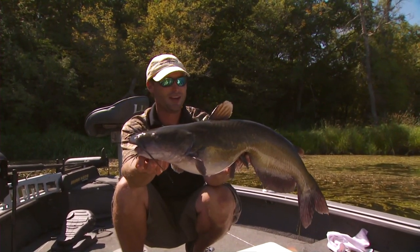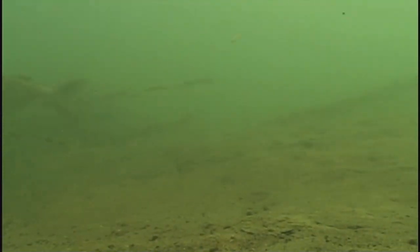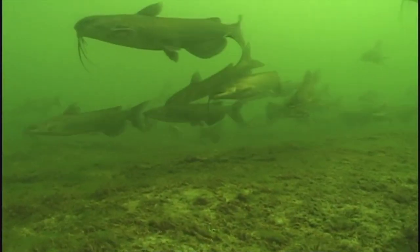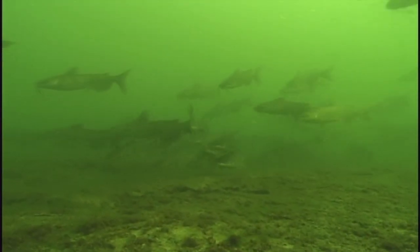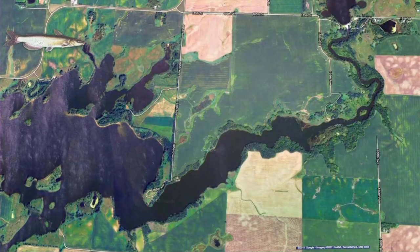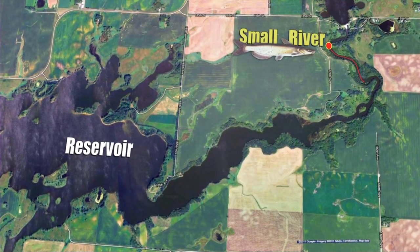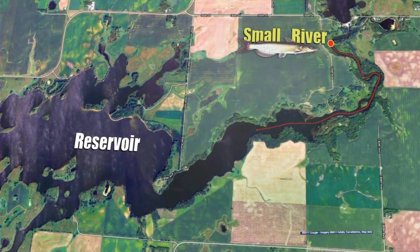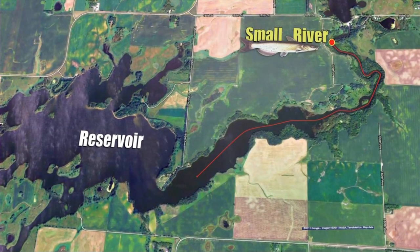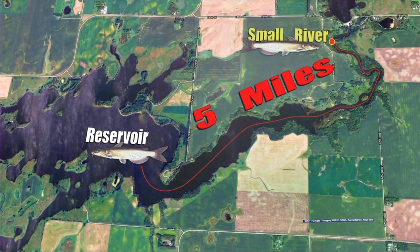So let's explore that. Like all river fish, cats make dramatic seasonal moves. In general, throughout the cold water period, cats tend to gather in the deepest holes in any given river section. Today, we're fishing a small river that feeds a reservoir. A lot of these fish will actually migrate out of the river into the deeper water in the reservoir. The distance between summer fishing areas and ice fishing areas is only about 5 miles.